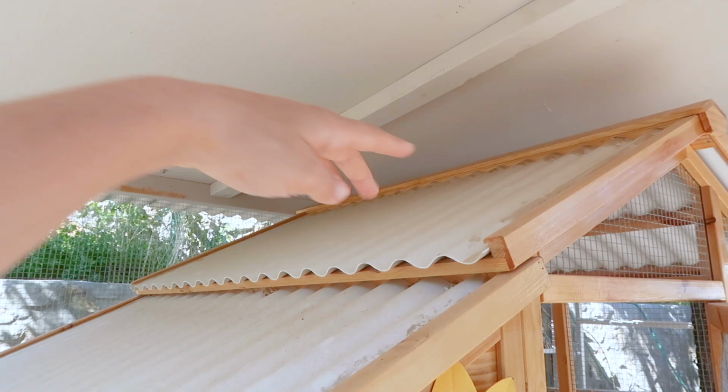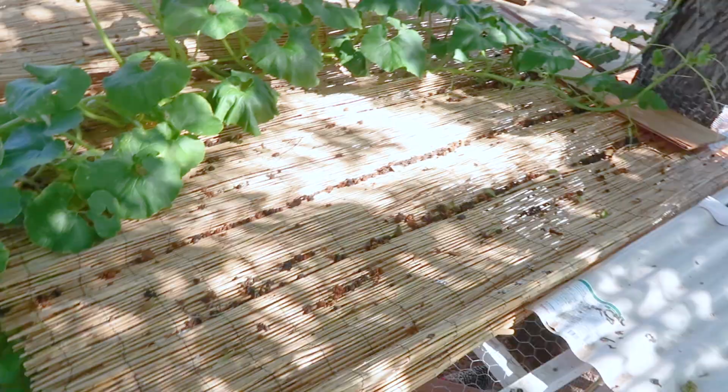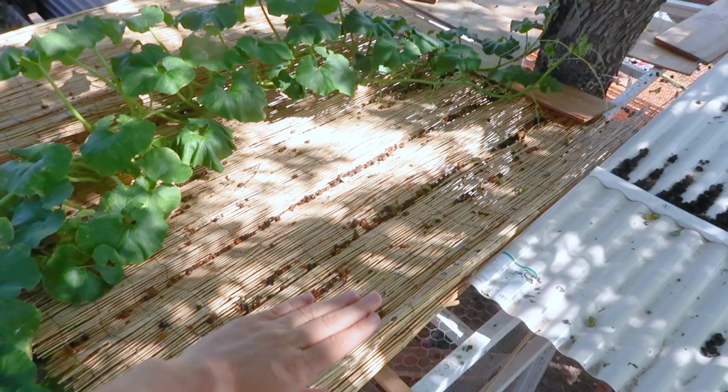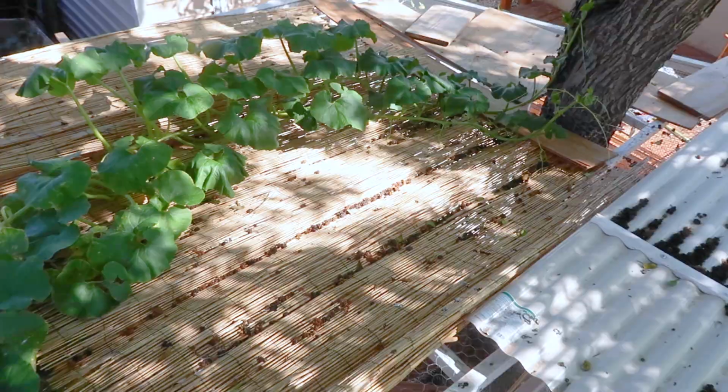There ideally would be a little bit more space in between here, but this is what we have to work with in our setup. This is the top of their coop. We found this straw fence to cover the top of the area. So in the winter time, I plan on taking this off so they have a lot more sun. And the squash is growing to give them even more shade. So as you can see, they have lots of shade.